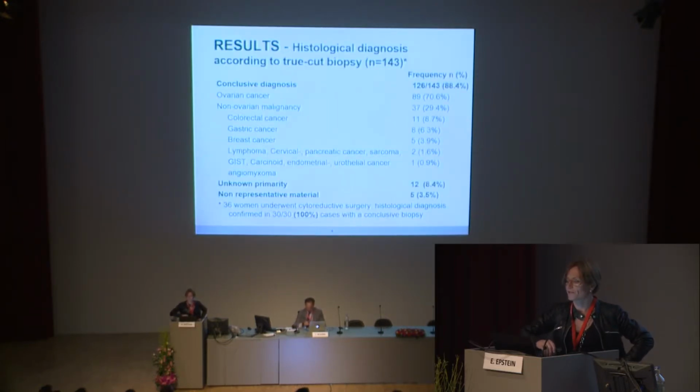A conclusive diagnosis was obtained from almost 90% of the women. In 8.4%, the pathologist could not make a conclusive diagnosis about the primary, and in 3.5%, the biopsy was considered non-representative. Primary ovarian cancer was found in about 70% of the ladies, and metastatic cancer was found in 30%. The most common metastatic tumors were colorectal cancer, gastric cancer, and breast cancer. Among these women with conclusive diagnosis, 36 underwent cytoreductive surgery, and among those, 30 women had a conclusive diagnosis according to the TruCut biopsy, and this diagnosis was confirmed in all cases according to surgery.